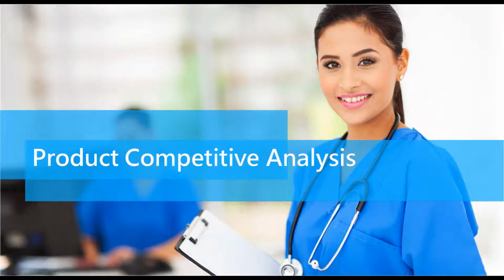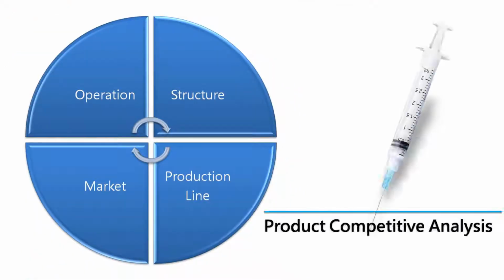Next, we're going to show you a comprehensive competitive analysis of the Uniqsafe safety syringe in 4 aspects. We'll start with the operation.